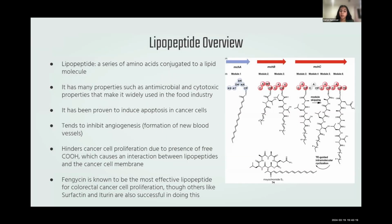So next we're going to talk about lipopeptides, which are the method that we're going to use to kill the colorectal cancer tumors. A lipopeptide is a series of amino acids which are conjugated to a lipid molecule. Lipopeptides have many properties that make them beneficial to helping kill cancer cells. They are both antimicrobial and cytotoxic, which makes them widely used in the food industry. They have also been proven to trigger programmed cell death, or apoptosis, in cancer cells. They do this by activating apoptotic pathways or inhibiting anti-apoptotic pathways within the cells.